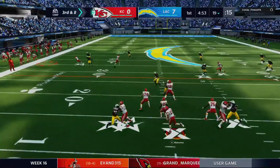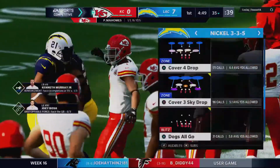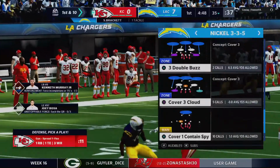They go play fake. Mahomes. He's got a man. That's caught. Left sideline. Complete. It'll be a pickup of 16 and a Chiefs first down. 16 yards. That's what we're used to seeing from him right there.